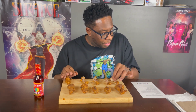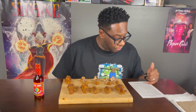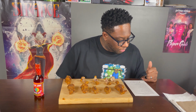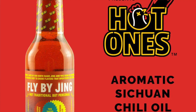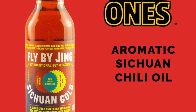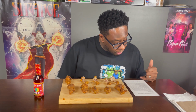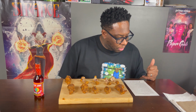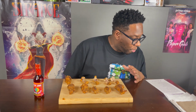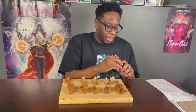All right, let me see what the Scoville units are on this one. This is 46,000 Scoville units, and it says it's crafted in Chengdu, the heart of China's Sichuan province. Szechuan Gold brings all the addicting umami notes of chili crisp without the crisp. The oil-based sauce's one-of-a-kind flavor lights up the number 5 wing. So that's what it is. It's that oil base. So that's why it's so translucent and liquidy. So it's more oil in it.